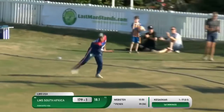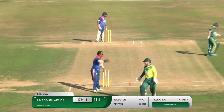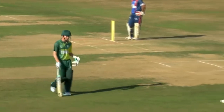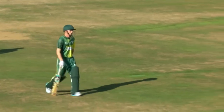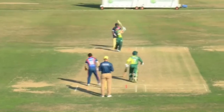He's mistimed that, and that's a brilliant catch out in the deep. He went for the double play, but that is the end of Webster. I tell you what, he did well to catch that. He was looking very closely at the rope there, and quite a few spectators behind him, so he kept his head together well there and watched the ball.